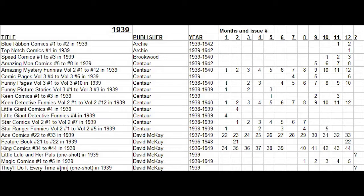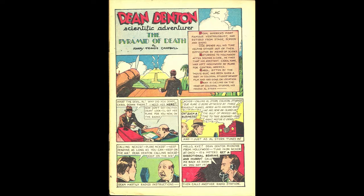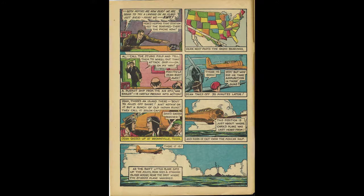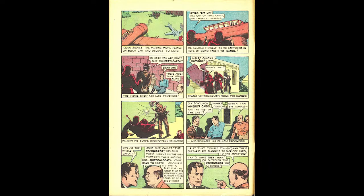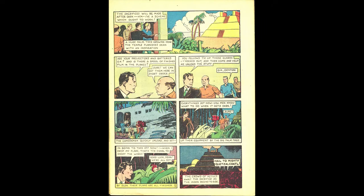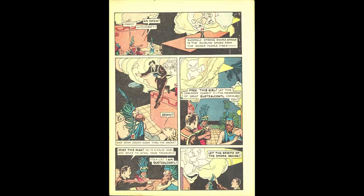And Harry Campbell was born in 1898. Harry Campbell, who also worked under the pen name Harrison Camp, worked on comic books in the late 30s and early 40s through Funnies, Inc. He did art on features like Dean Denton and The Kind of Darkness for Centaur Comics and contributed text editions to Eastern Color and David McKay. He was writer and artist on several features for Hillman periodicals, Novelty Comics, and Quality Comics.